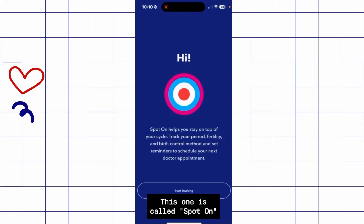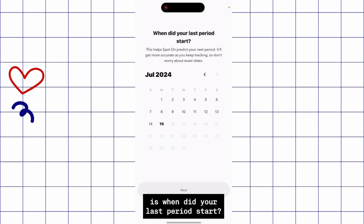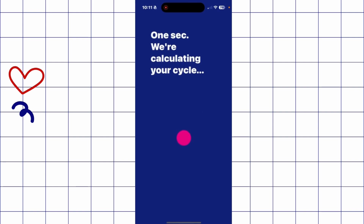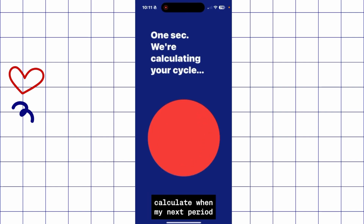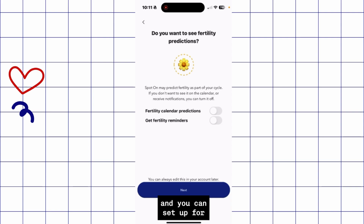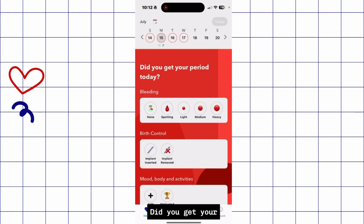This one is called Spot On. The first thing it wants to know is, when did your last period start? How long is your cycle length? It's kind of around here. Okay, so this is just going to calculate when my next period should start. So sometime around August 12th. And you can set up fertility predictions if you'd like, and log your first activity. Did you get your period today?